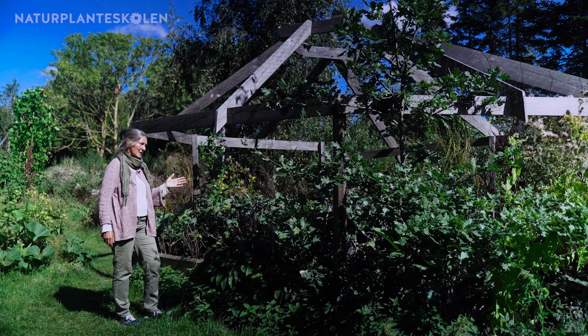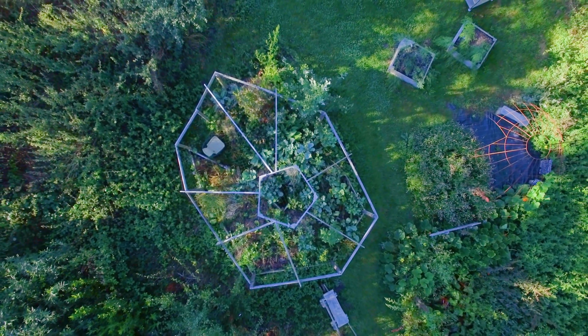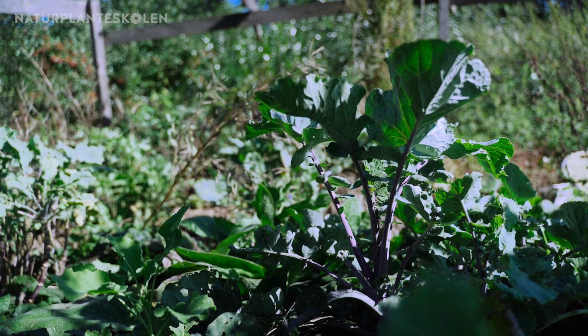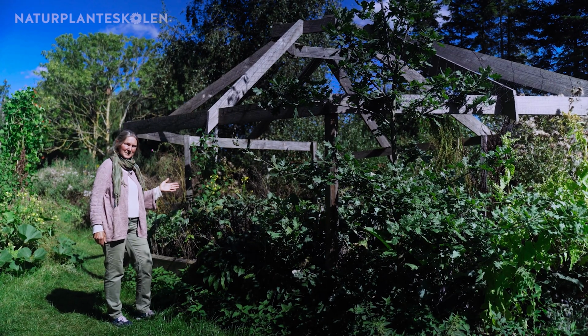This is our kale castle. We test perennial kales here, summer and winter, year after year. At the moment we are testing 16 different varieties for their capability of growing in the Danish conditions.